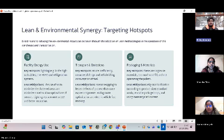Packing and materials. The hotspots are single-use materials and void fill. A lean mitigation is standard work. Standardizing our packing reduces material use, promotes reusable loops, and cuts waste. Next slide, please.